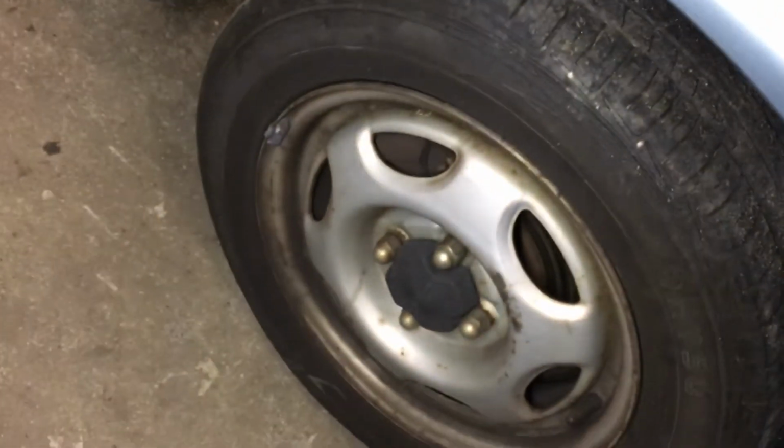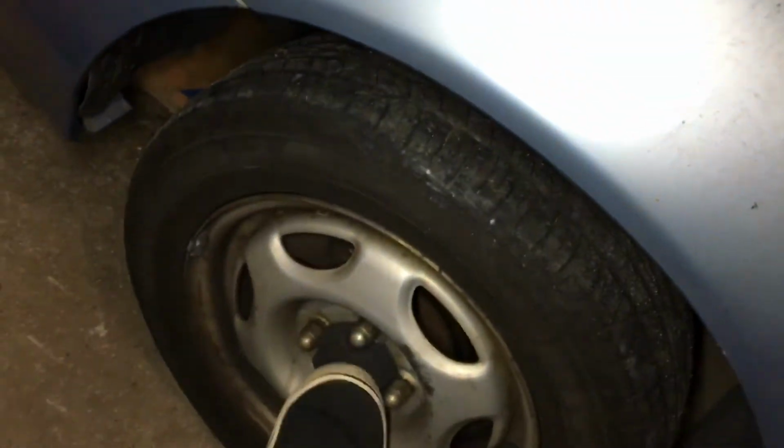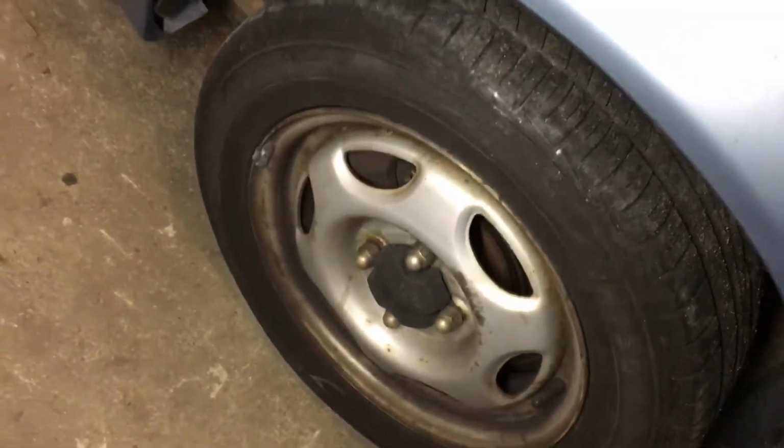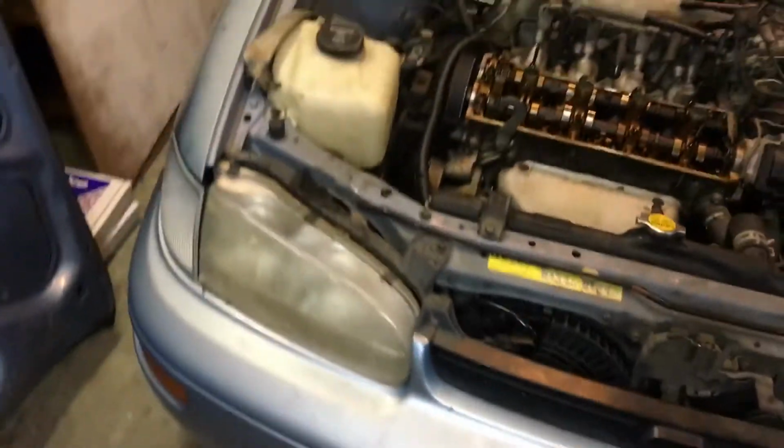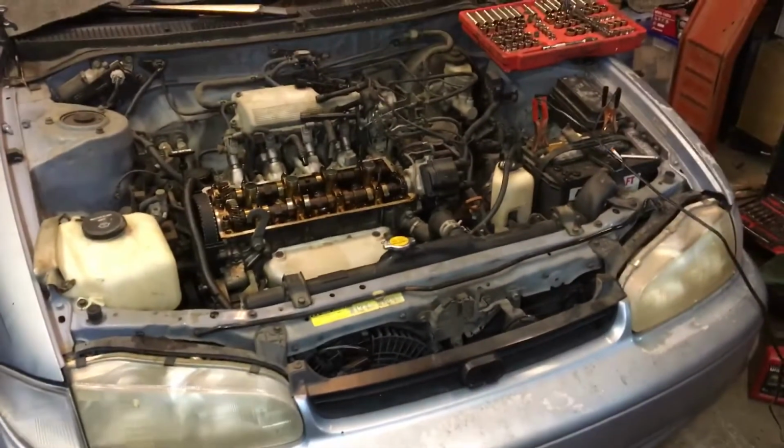Obviously I'm not going to put them on this. The tires, they're decent tread. And actually I've been looking for a pair of the center caps for Steelies, so that works out for me. But yeah, that's my plans with this.